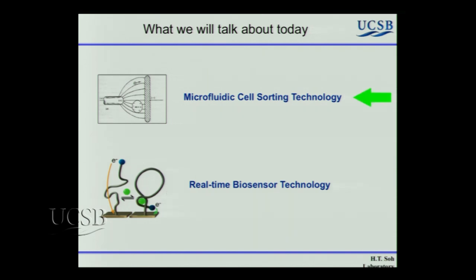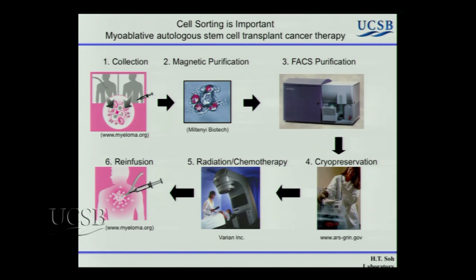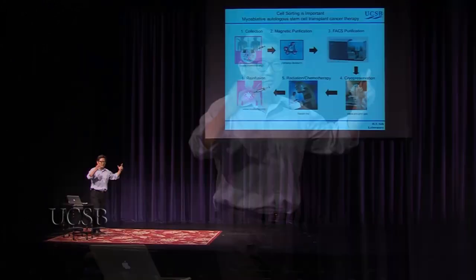So let's talk about cell sorting technology. Cell sorting is really important in biomedicine, especially these days, as there is this incredible potential and track record of using cells as a therapy. I'm showing you one of the earliest cell therapies. This is myoablative autologous stem cell transplant cancer therapy. Well, it's a mouthful of big words.